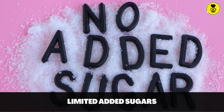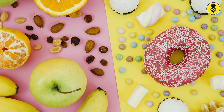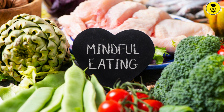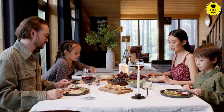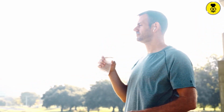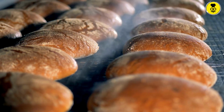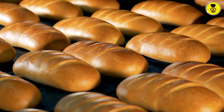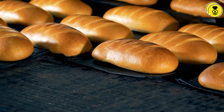Limited added sugars. Minimizing the consumption of added sugars and opting for natural sweeteners when necessary. Mindful eating. Paying attention to hunger and fullness cues, and practicing mindful eating to foster a healthy relationship with food. Hydration. Staying adequately hydrated by drinking water throughout the day. Limiting processed foods. Avoiding or minimizing the intake of heavily processed foods that often contain additives, preservatives, and artificial ingredients.